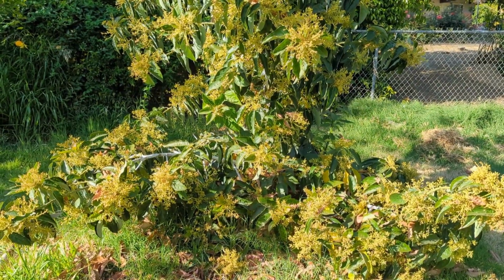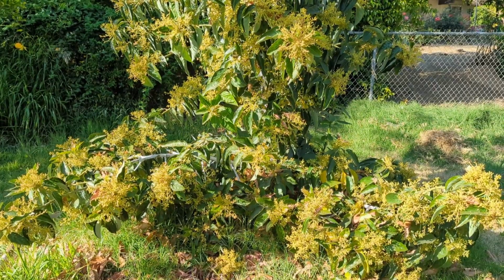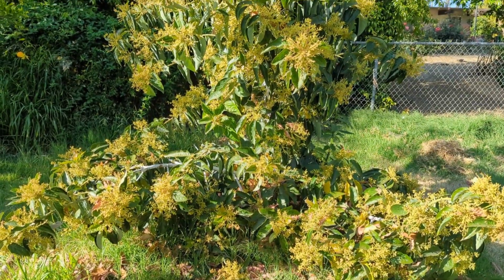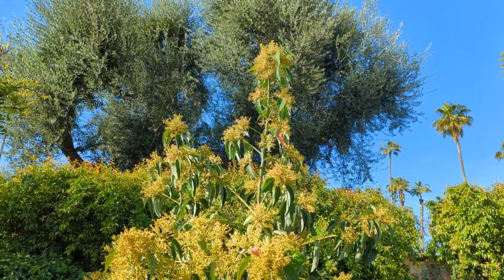Feels like it's been a long time, but I'm excited to show you some of the progress that we got. It was about 1 year ago when I did my first bacon avocado video. So here it is 1 year later. So it's looking good. It's flowering a good amount.